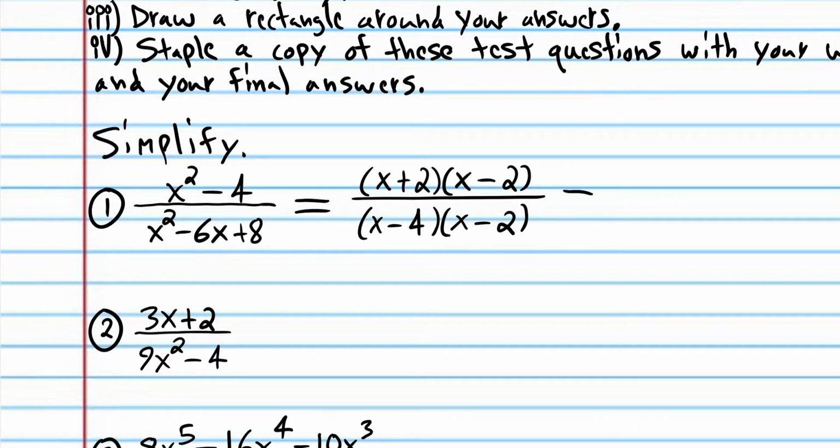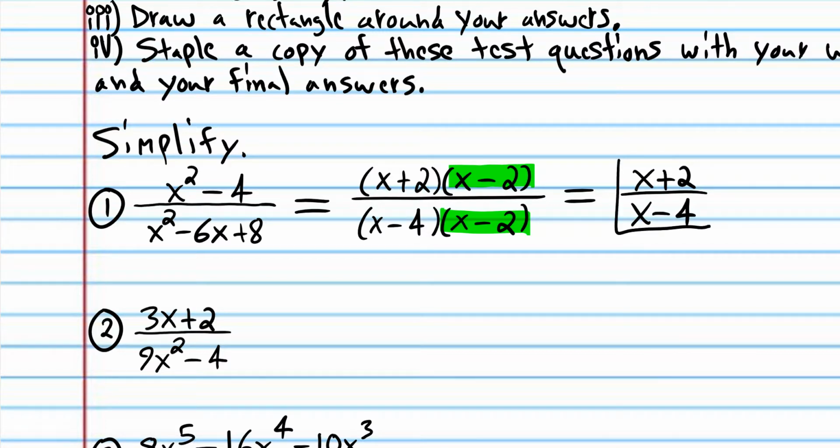Okay, so we factored the numerator and we factored the denominator, and some people might say, well, who cares? Why did we do that? Well, we did that because you see these x minus 2's? They cancel out. So now the expression becomes a lot simpler. This expression is much simpler than this expression over here.